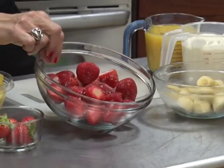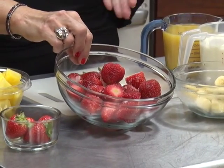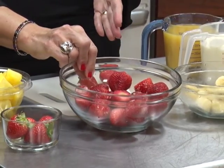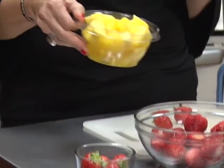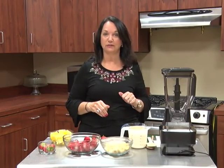Also, about 18 to 20 medium-sized strawberries is what you'll need as far as 2 cups of strawberries. And they're also going to need 2 cups of pineapples. So really, this is all you need to make this smoothie.